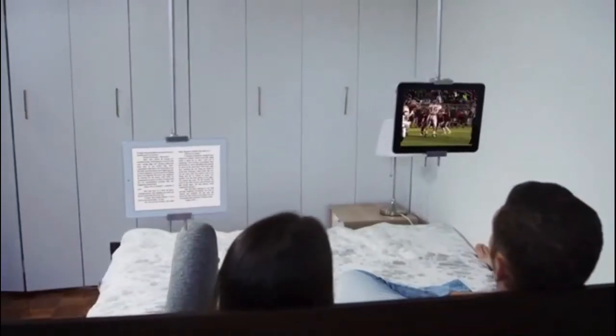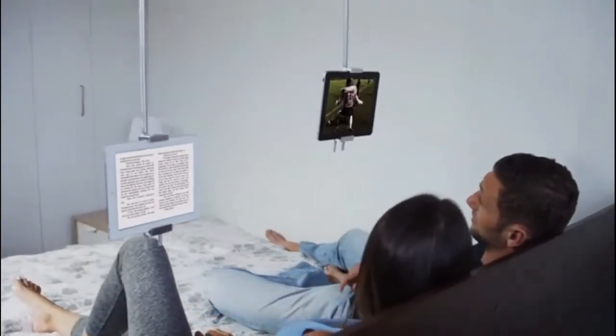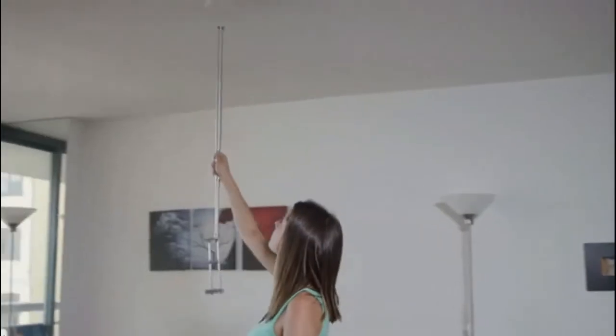The world's first revolutionary midair, hands-free adjustable mount for your phone or tablet. Watch, read, even fall asleep, or tuck it away when you're done. You can easily move SkyFloat from one room to another.